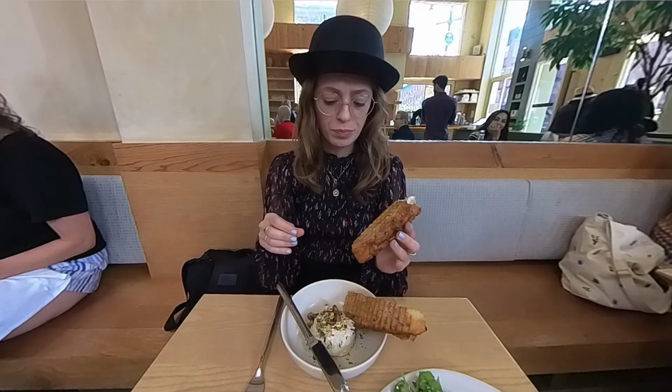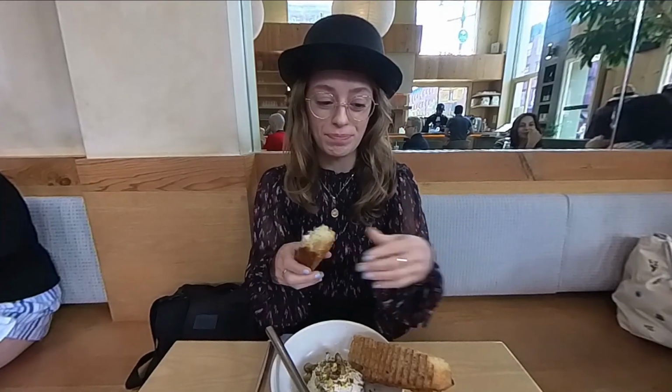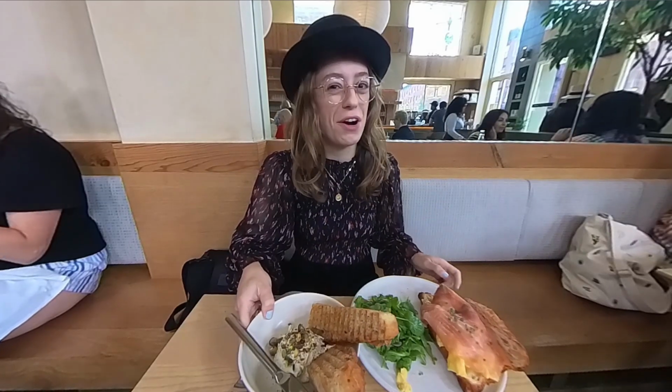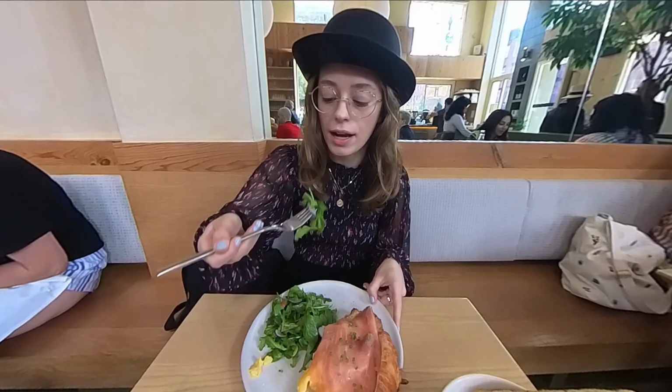Very unique. I've had a couple bites of this, but because we're going on a food tour, I don't want to fill up at the first place, and we still have the smoked salmon croissant to try. So I'm gonna set this to the side, but it's definitely good enough to get to go. I'm gonna eat a little bit of the salad. It comes on the side.